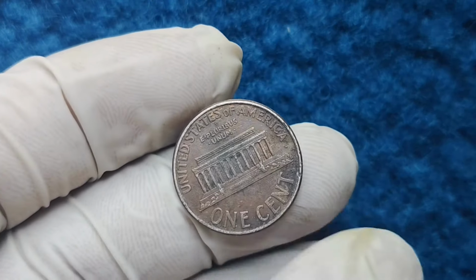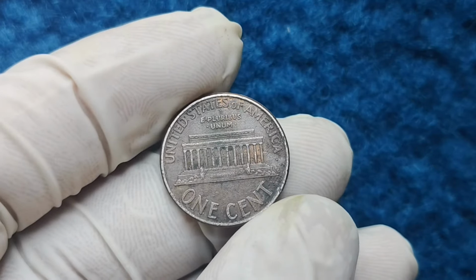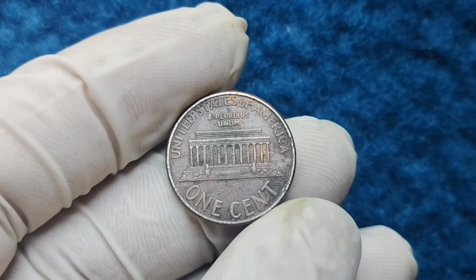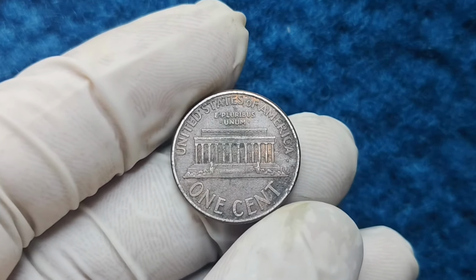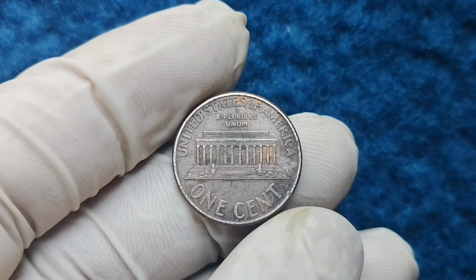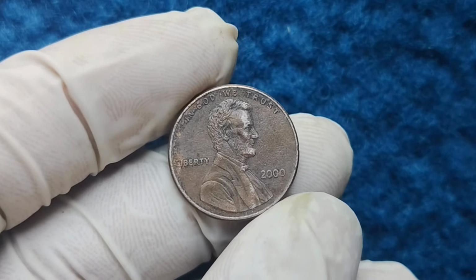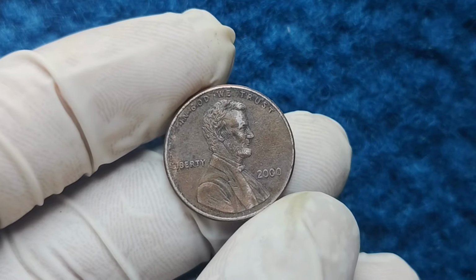Alright, folks, now you know why you should never ignore your spare change. That 2000 no mint mark Lincoln penny in your pocket could be worth a fortune. But don't just rely on luck, learn what to look for, keep an eye out for those errors, and always check your coins. Who knows? You could be sitting on a $1 million payday and not even know it.